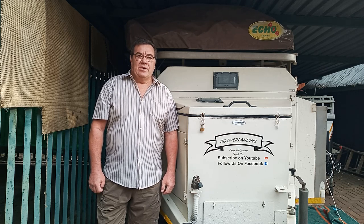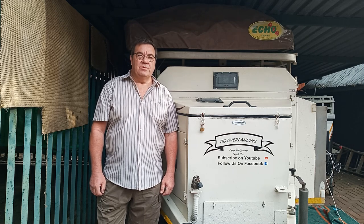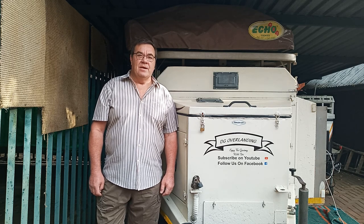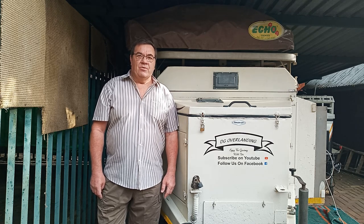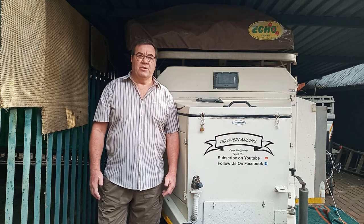The next day, we're going to be going through the Phalaborwa Gate into the Kruger National Park, and there we will be staying at Tsendze Rustic Campsite. Have to go and check in at Mopani first. After that, we will be staying at Shengwedzi. I booked a site on the fence, so that should be good as well.